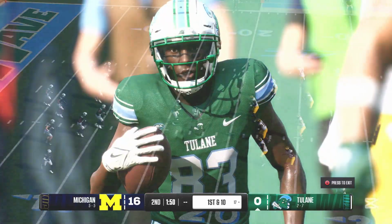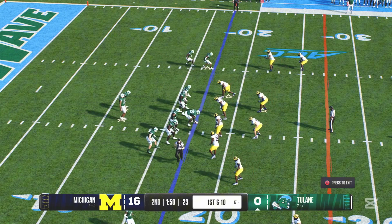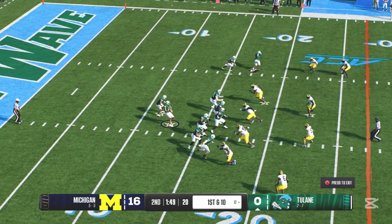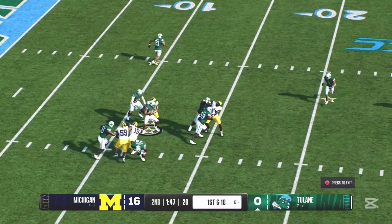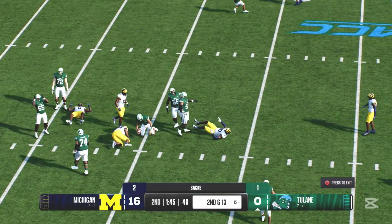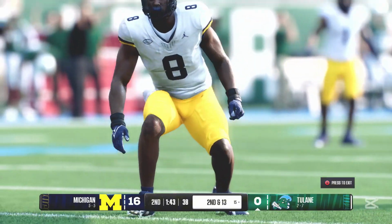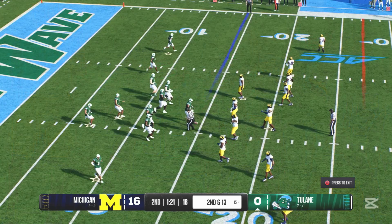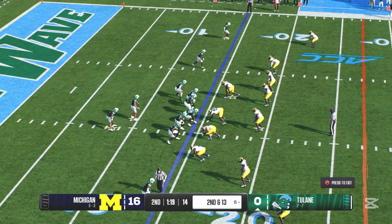Didn't find any crease in that kickoff coverage, and he'll be stopped at the 17. The Tulane offense headed back onto the field. Thompson wants to throw. Not a lot. And the pressure was too much. They get him at the 15. A first down sack can be a drive killer.